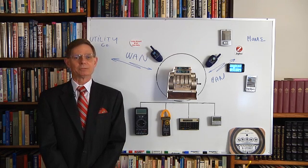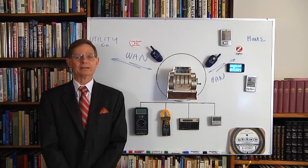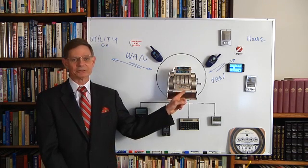Like any business, their product is measured and accurately charged for. The utility companies have done this for well over 100 years with an old-fashioned electromechanical meter using a motor, gears, and mechanical dials as their cash register.